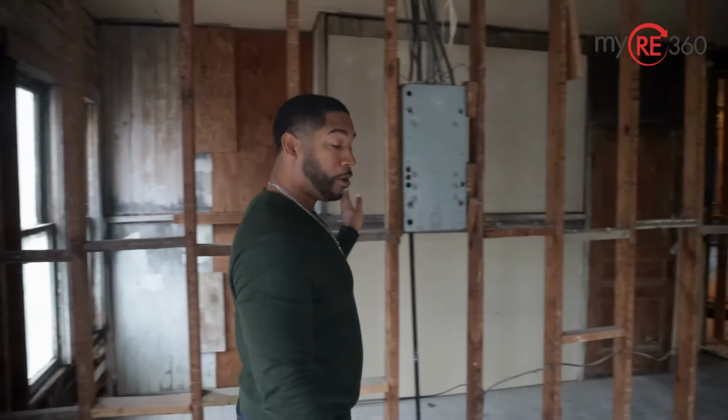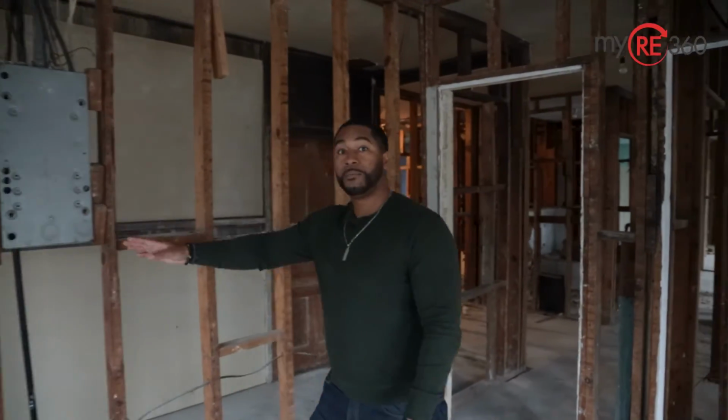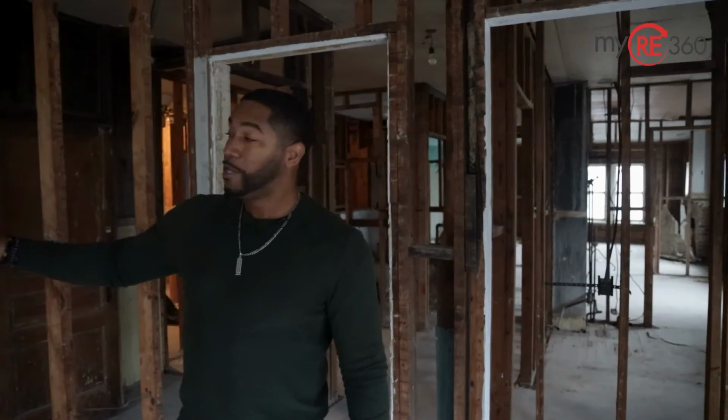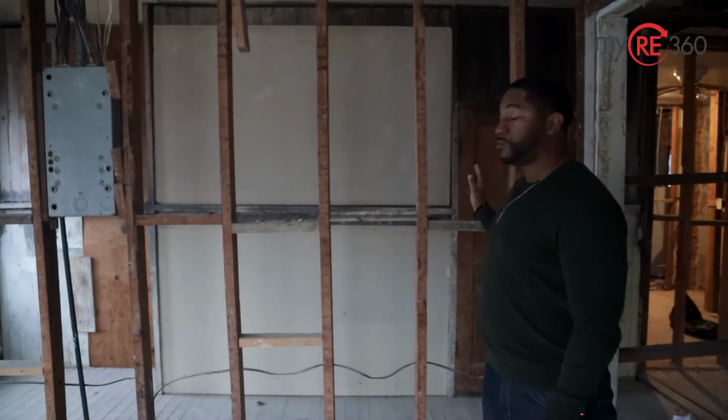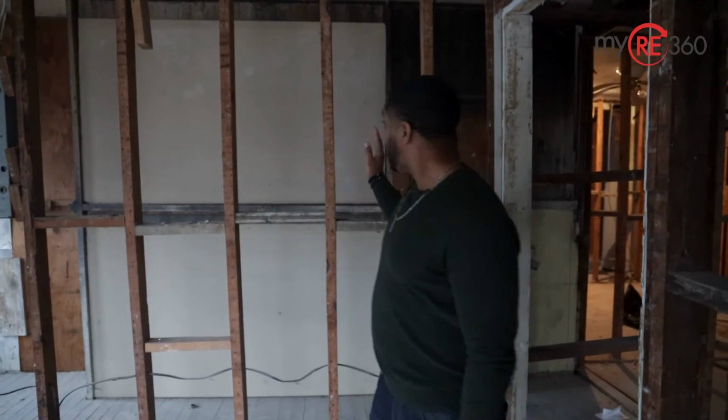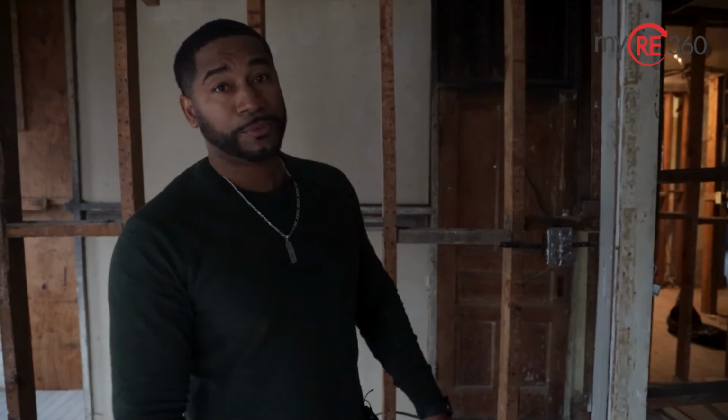This whole section of wall right here is now going to become your walk-in master closet. So this whole section from about here to about here is going to be sliding doors, and that whole section is going to become your master closet. So this 1 bedroom and kitchen is actually going to become 3 bedrooms and 2 bathrooms with a master bath, master walk-in, 2.5, 1,150 square feet with an open concept that matches the new construction in the neighborhood. And we're going to be charging new construction prices.